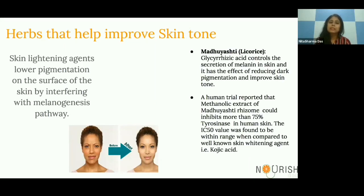For that, we use skin lightening agents. Skin lightening agents lower pigmentation on the surface of the skin by interfering with the melanogenesis pathway. Here I want to go a bit deeper into what the melanogenesis pathway is. Through the melanogenesis pathway, melanin is produced. There are lots of mechanisms of action that work to control melanin production. One of the significant mechanisms is tyrosinase inhibition. Now the question may arise, what is tyrosinase? Tyrosinase is an enzyme which takes part in an oxidation reaction, and melanin is produced.